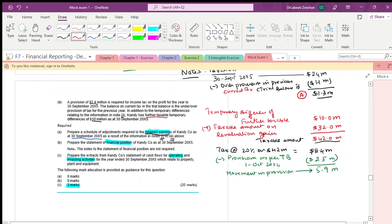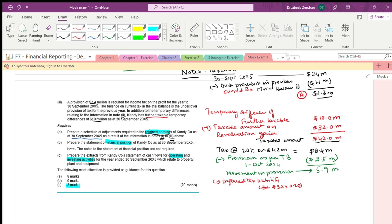Movement in provision is how much? 5.9. Fine. This is only what we are talking in terms of provision. From this what we have to do? There is a deferred tax liability, is it right? How much is the deferred tax liability? 32 million into 20%. Already we have taken this. This is the taxable amount we are talking about. On this, how much we are going to pay? 32 million into 0.2, it comes to 6.4 million.